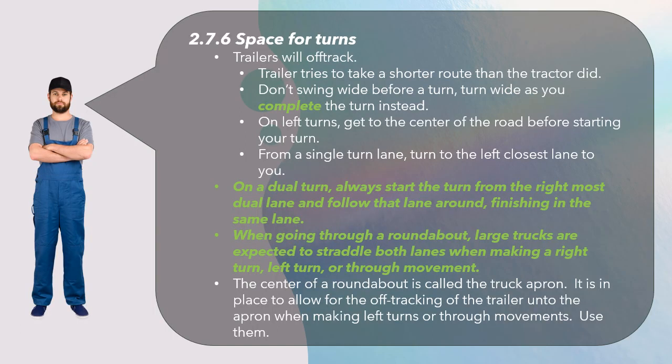Space for turns. Trailers will off track. A trailer tries to take a shorter route than the tractor did. Don't swing wide before a turn, turn wide as you complete the turn instead. On left turns, get to the center of the road before starting your turn. From a single turn lane, turn to the left closest lane to you. On a dual turn, always start the turn from the rightmost dual lane and follow that lane around, finishing in the same lane.